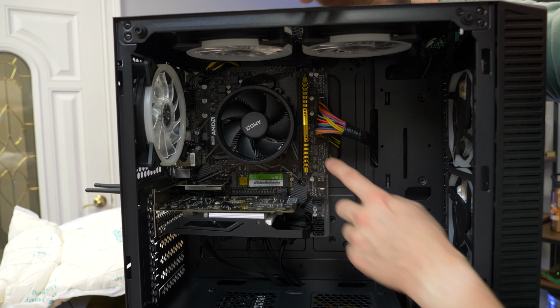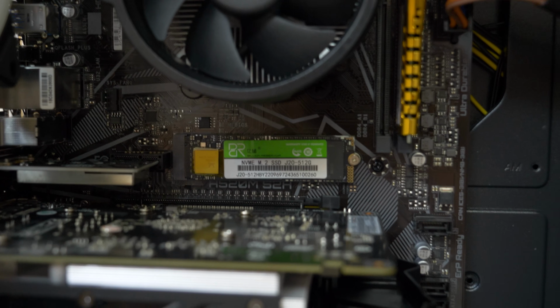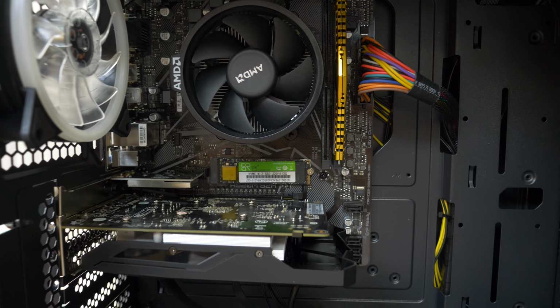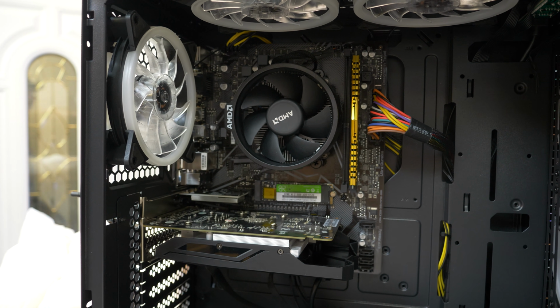So for one, the RAM's XPG, so that's fine. Yes. This is very out of this world, out of this country. It's a brand I've never heard of. I mean, it says NVMe M.2, but who really knows? We'll only have one way to find out. It could just be a normal Gen 3 non-NVMe SSD.